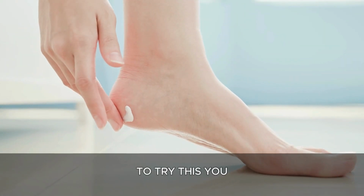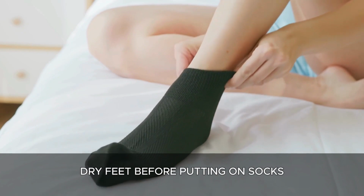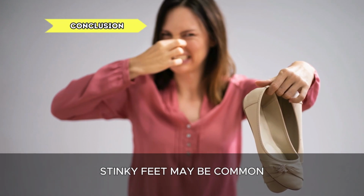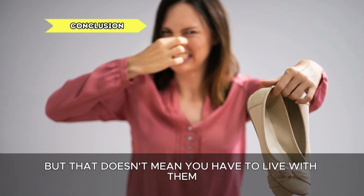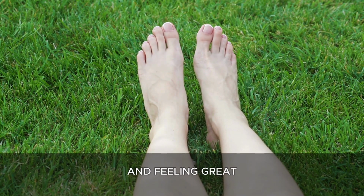To try this, you can apply a thin layer of Vicks Vapor Rub to clean, dry feet before putting on socks. Conclusion. So, there you have it. Stinky feet may be common, but that doesn't mean you have to live with them. With a few simple habits, you can keep your feet smelling fresh and feeling great.